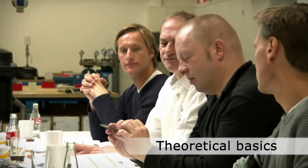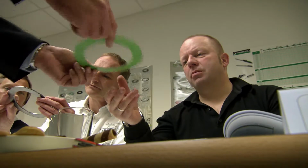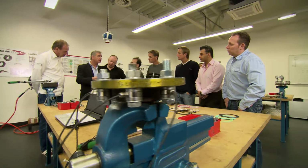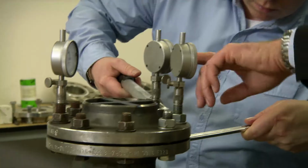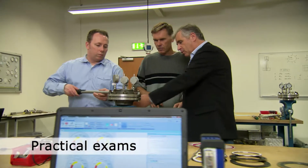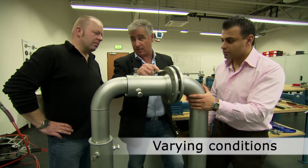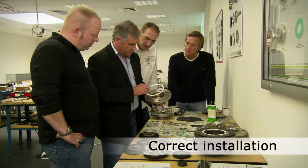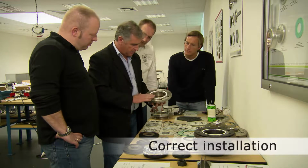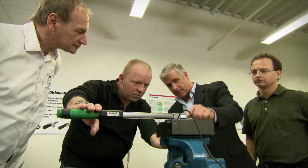In the theoretical part, trainees develop a basic knowledge of various flanges, gaskets, and bolts. In the practice, they learn to install gaskets on various types of flanges. The training concentrates on questions concerning everyday installation work, such as which factors should be considered when dealing with different scenarios, how should a gasket be installed correctly, or which tools and methods should be used.